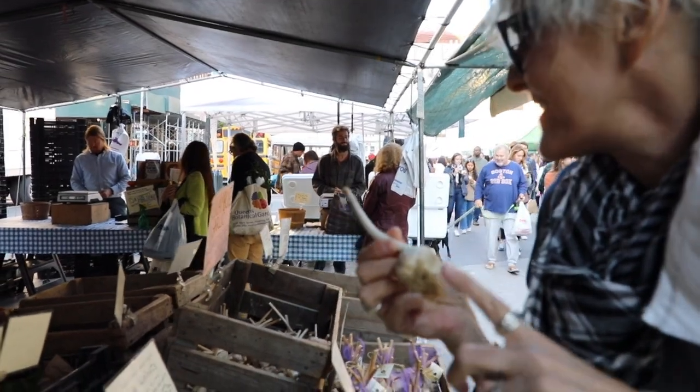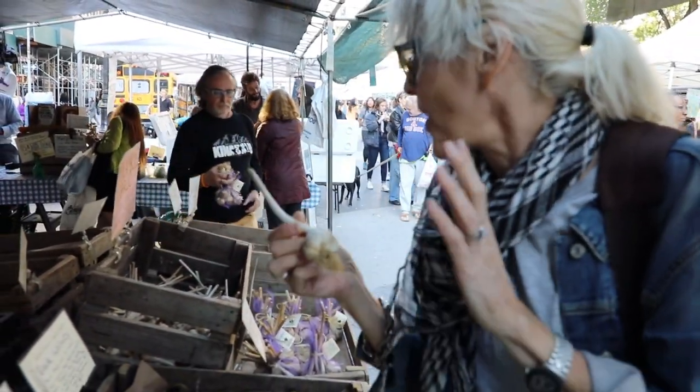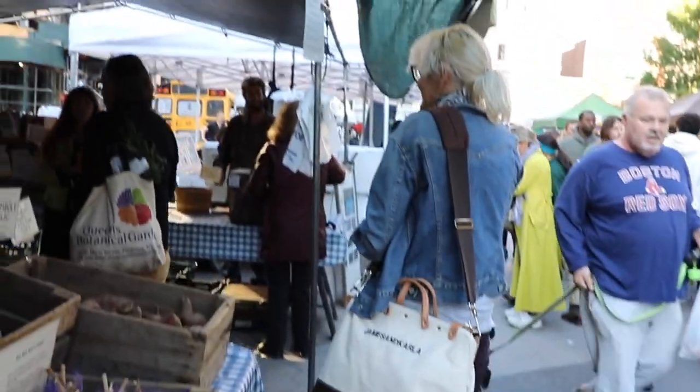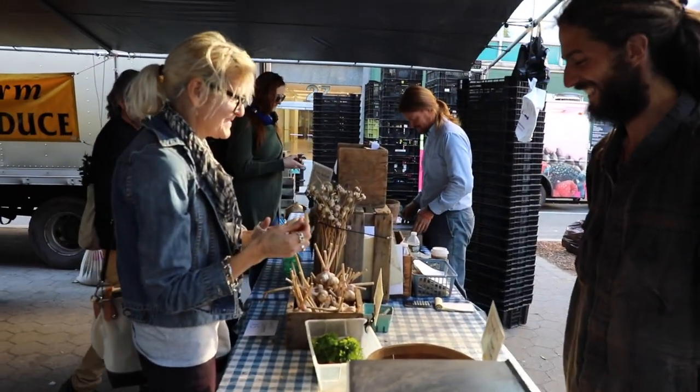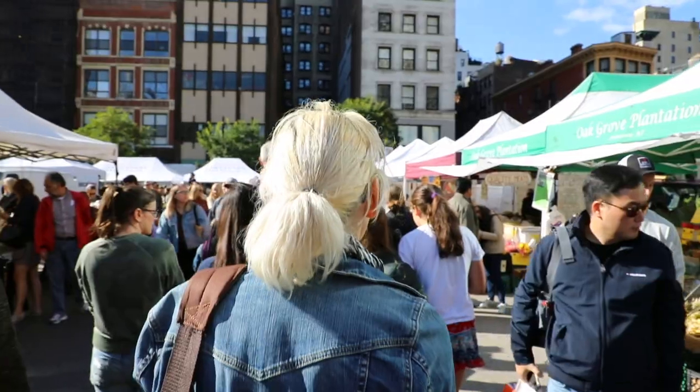So I gotta try this Rocambole garlic. As it says, it's arguably the best garlic in the world. So we're gonna give it a try. Rocambole. Okay, got it. So I'm gonna give it a try.